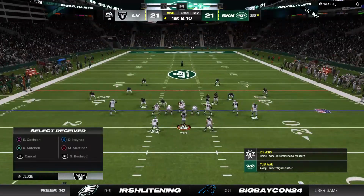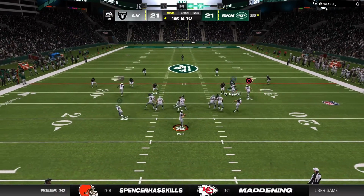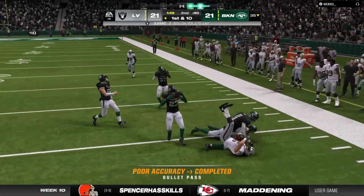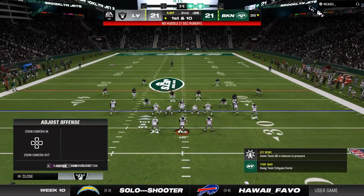The offense for Las Vegas about set to begin the drive. They'll need to regroup after the costly interception last time. It led to a tying touchdown. 21 all is where we stand, and they've got it first and 10. And he's brought down, getting this one up to about the 35.